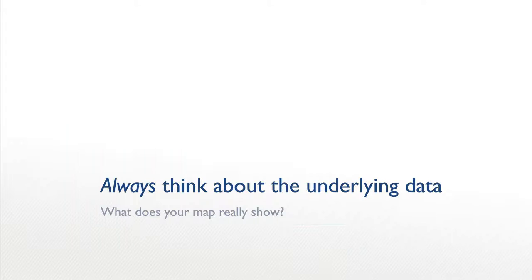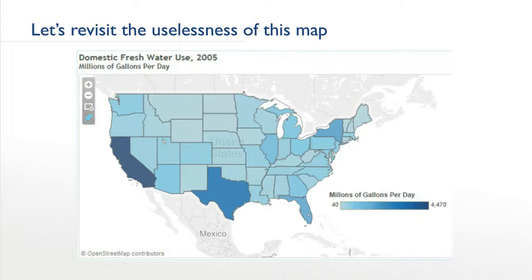So moving on, let's take a step back to consider problems with the underlying data, because remember, we want both good data representation and a nice looking map. So we're going to go back to the water usage map that I cleaned up and think about the fact that this is really a pretty bad map. So what does it tell me?